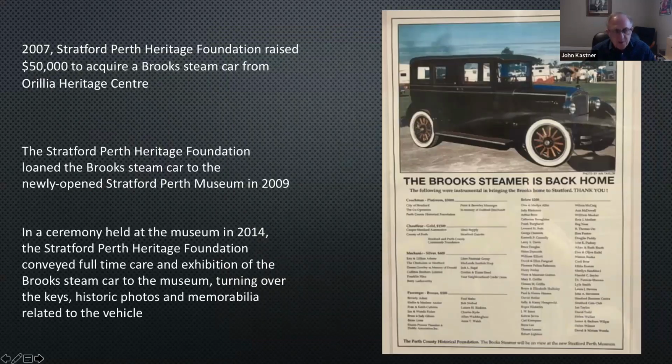As far as the Stratford Perth Museum goes, we inherited the car from the Stratford Perth Heritage Foundation. They created a capital campaign from 2005 through 2007 to raise $50,000 to acquire this Brooks Steam Car from the Aurelia Heritage Center. The background of that is that the Aurelia Heritage Center wanted to sell the car to do other things that were more specific to their mandate and to their area.